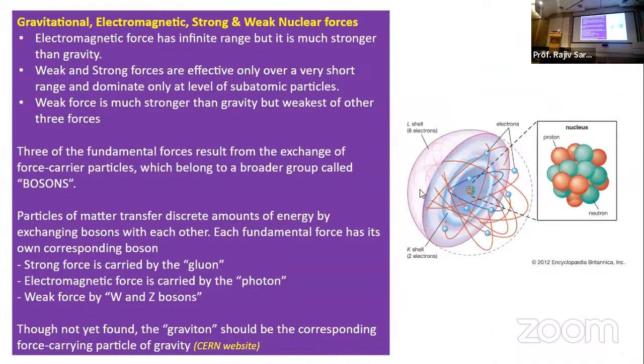So a little bit about these forces. Some of us have not read that much physics, or we have forgotten the physics. The electromagnetic force also has infinite range, but it is much stronger than gravity. Normally, we think gravity is very strong. If you fall from the second floor, it's just gravity which basically hits you. But the other forces are stronger.